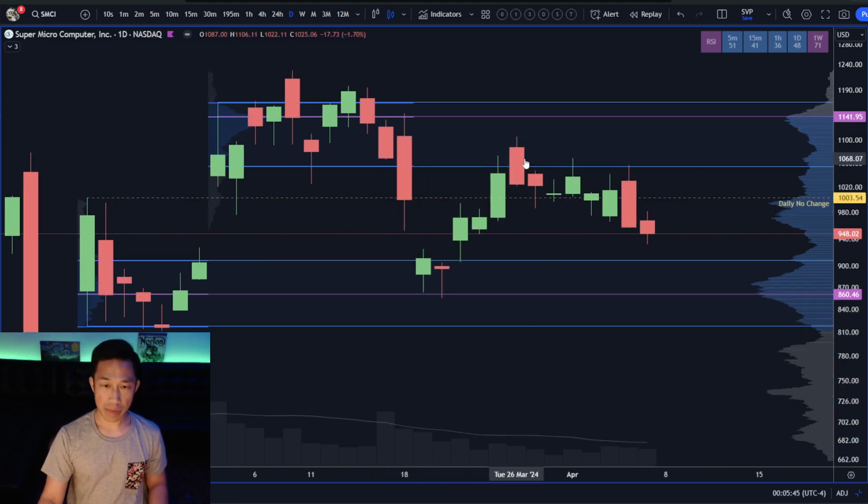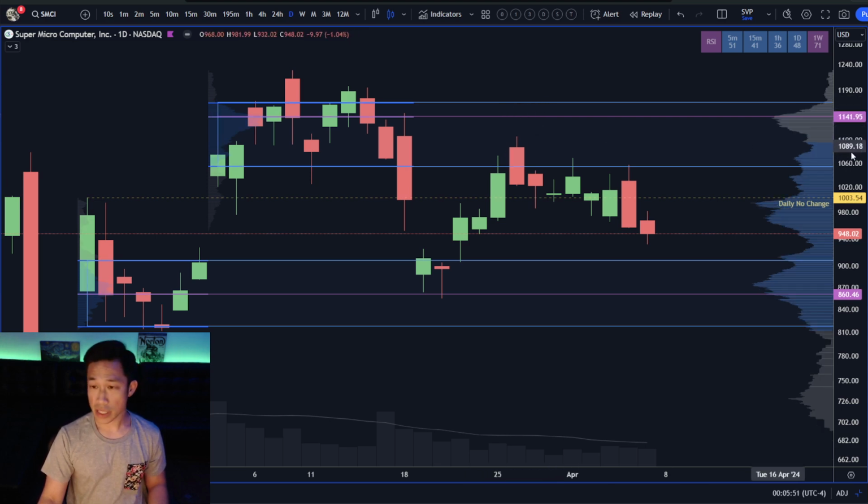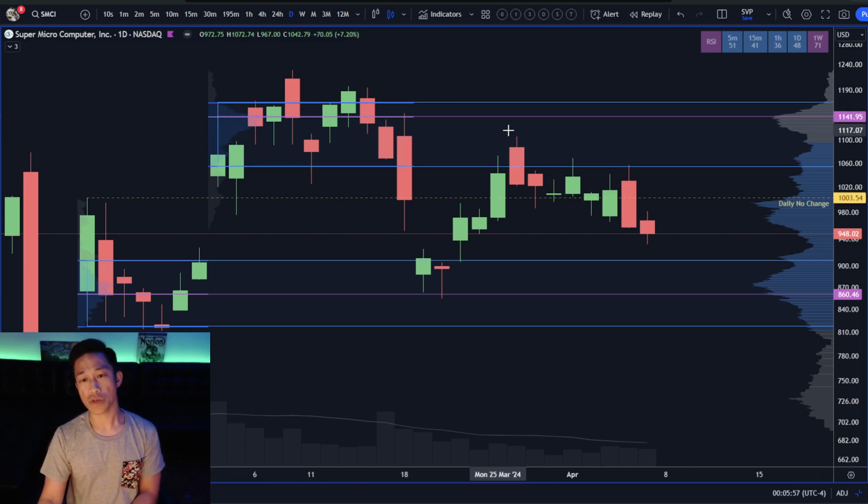The fact that these buyers could not get back and touch this point of control is very notable, because they have to get back over 1141.95 in order to be constructive relative to this supply. So to fail that is notable.